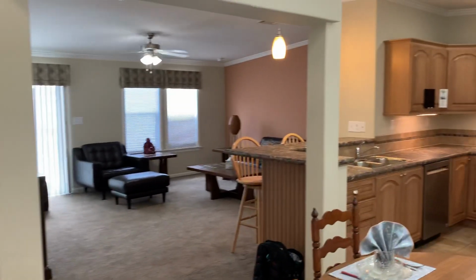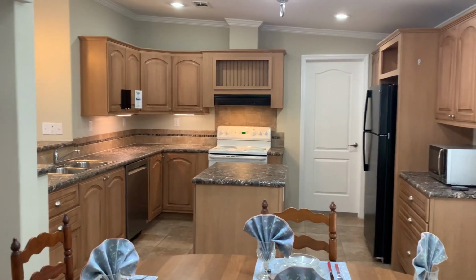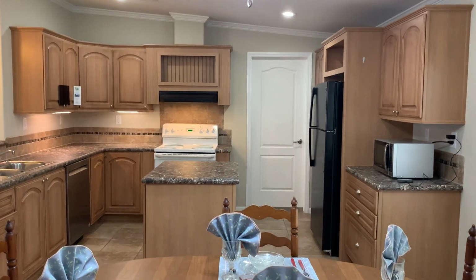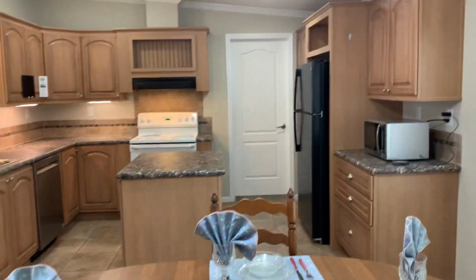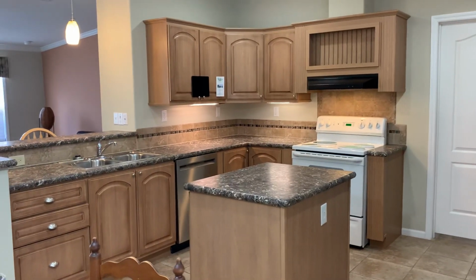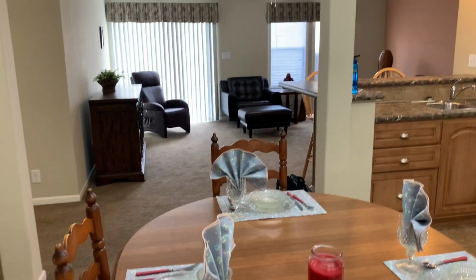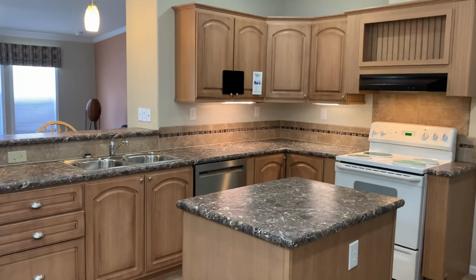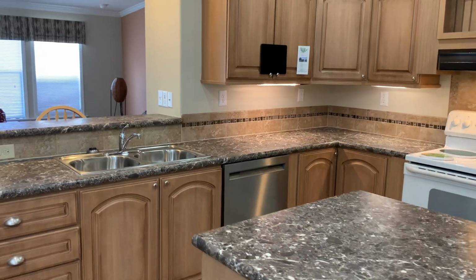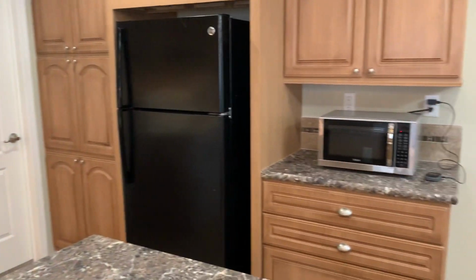Alrighty. This home is three bedrooms, two full baths. It has tile in the bathrooms, the kitchen, the dining room. It comes with all the appliances you see. It also has all the furniture you see as well, except for the setting on the table here. Stainless steel sink. It's got stainless steel washer, dishwasher. Range, refrigerator, microwave, all included.